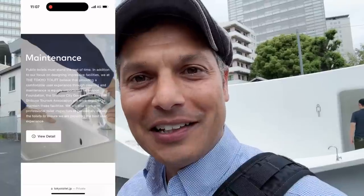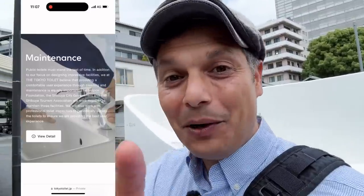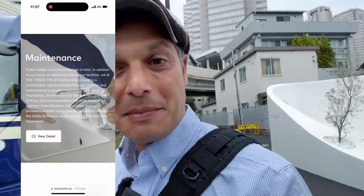It says here, "The public toilets stand the test of time. In addition to our focus on designing impressive facilities, we at the Tokyo Toilet believe that providing a comfortable experience through cleaning and maintenance is equally important." That's right. You could build a toilet, but then the maintenance and cleaning start, and that's very important. The Shibuya City Government and the Shibuya Tourism Association are working together. I love the fact that they created this, because it really is a tourist attraction for me, anyways.